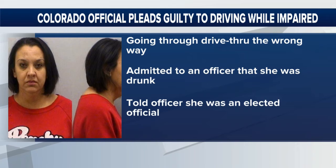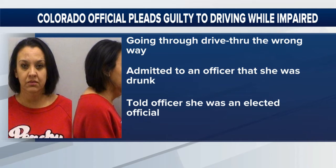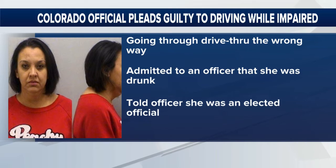She then went up to the marked police car, rolled down her window, and immediately said that she was the clerk and recorder of Los Animas County. The police report said the officer smelled alcohol and asked on a scale from 0 to 10 how drunk she was. She said 4. The report noted she had purchased a pack of shooters and consumed most of them. When the officer arrested her, she told him again that she was an elected official and that he was only arresting her to make a name for himself.